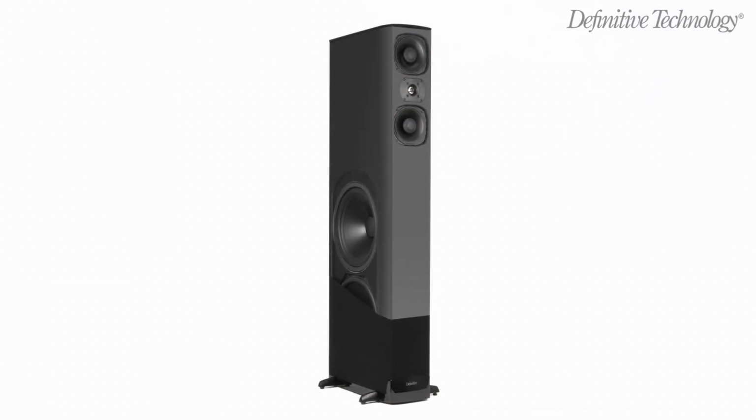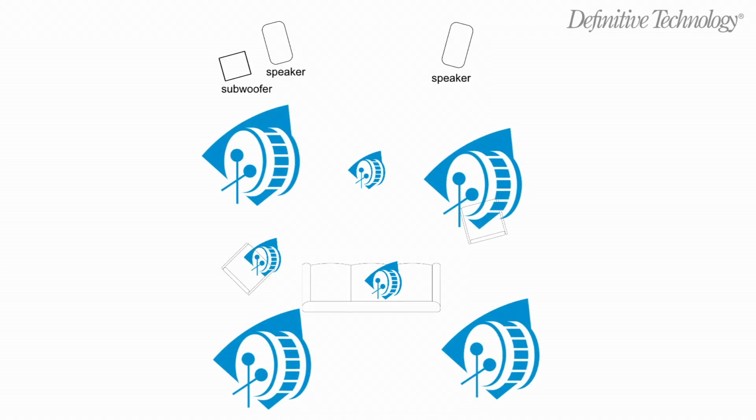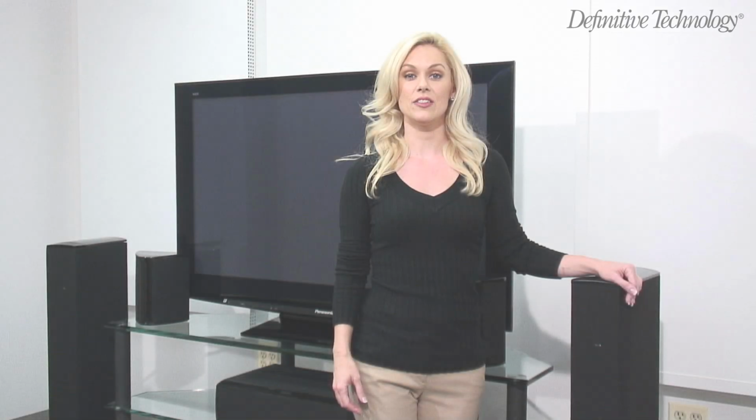The next benefit is that you'll have 2 subwoofers in the room instead of just one for more bass output. Also, 2 subwoofers greatly reduce standing wave resonances that create bass dead zones in the room. With 2 bipolar SuperTowers, you'll enjoy high-impact bass throughout the room. Lastly, the built-in subwoofer is perfectly integrated with the mid and high-frequency section.